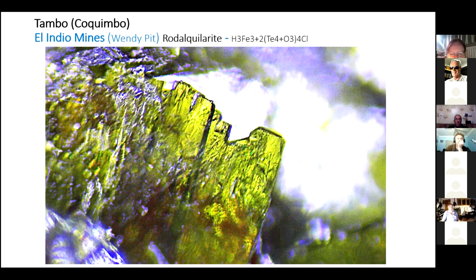I don't think they're in operation now, but the Wendy pit has produced some nice telluride minerals, powellite or powite after Fred Pow, and rhodochelorite named after the Spanish site in Almeria, iron tellurides. Another photo of rhodochelorite there.